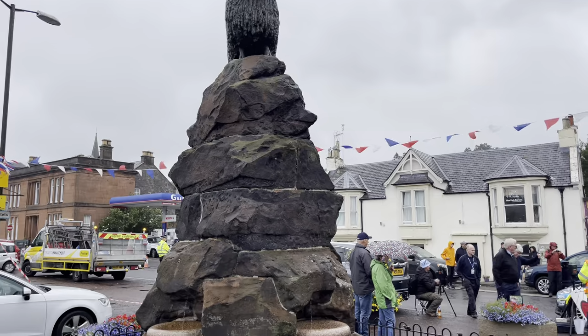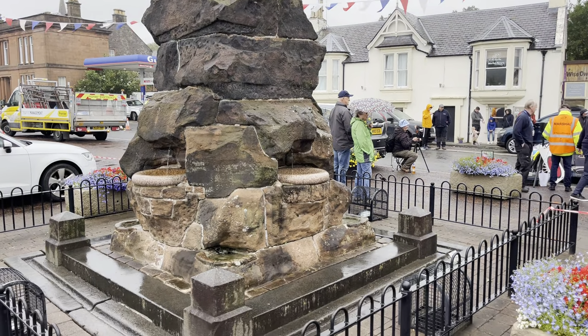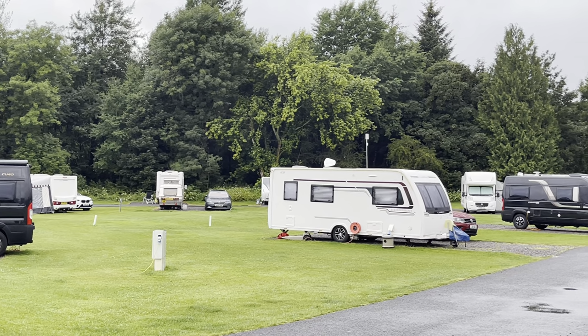After the motor racing, we then headed back to the campsite, and that ended a nice weekend at the CV meet at Moffat Camping and Caravanning Club site in Scotland.